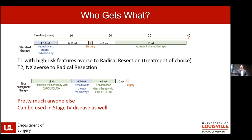So who gets classical treatment anymore? Some patients that are averse to radical resection completely, you can make an argument that giving them classical therapy with all this bucket of radiation up front might work, because all of the data around pathologic and clinical complete response was kind of coming out of the original classical treatment era. And then you might give it to some T1 patients with high risk features that are averse to big surgery. But pretty much anybody else is going to get total neoadjuvant therapy these days.